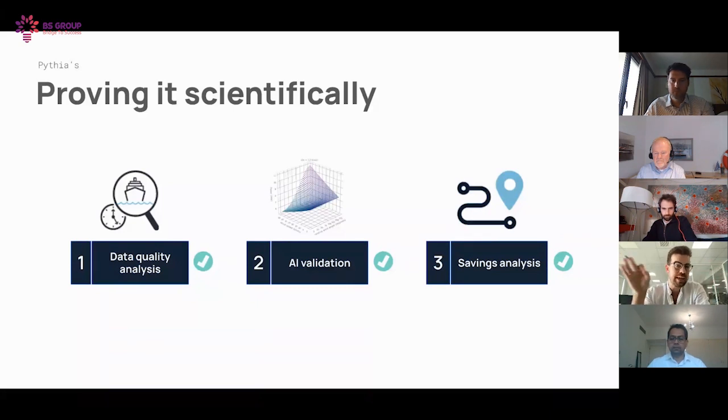Right since the beginning, when we started doing this, we knew that this was a major problem to overcome. So with all of our clients, we go through a 3-step process. Firstly, analyzing the quality of the data to make sure that any assumptions that are made are agreed to be based on a very good foundation. Number 2, we will use our modeling to predict a series of things about the vessel which we had not seen before, a key one being consumption.